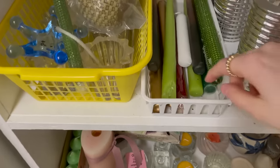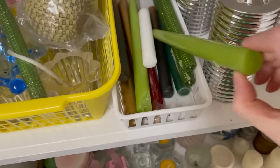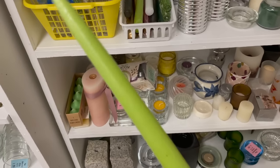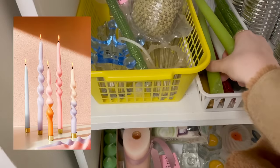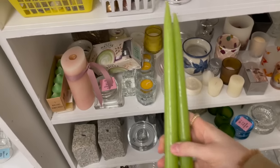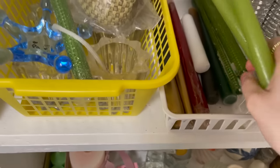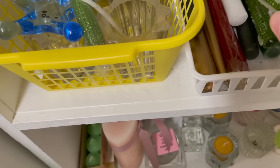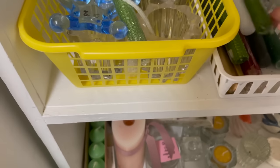Yeah, they have candles here, and they have these beautiful green ones. Oh my goodness, I need to make some more twisted candles. Yeah, this one's chipped, but it should be fine. I'll get both of these. And the other ones, oh, these are kind of cool. These ones. Why are there so many pretty candles here today?